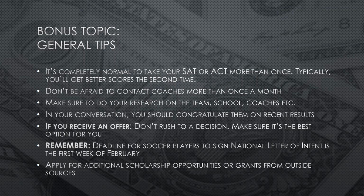Let's say you receive an offer, even if it's a school that you really want to go to, don't rush, because there's opportunities that you can maybe get a little bit more money, you can negotiate. Let's say they offer you 50%, right? You can say, well, I really like your school, coach. I would love to go. I need a little bit more help. They may offer more, they may not.